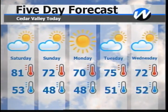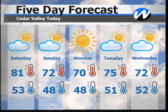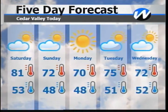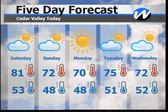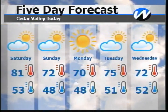And looking ahead to your 5-day forecast, like I said, topping out there 81 degrees on Saturday, cooling off Sunday and staying cool. Good news, though, is that sunshine's going to be there all week long. And now I'm going to toss that on over to Ashley.